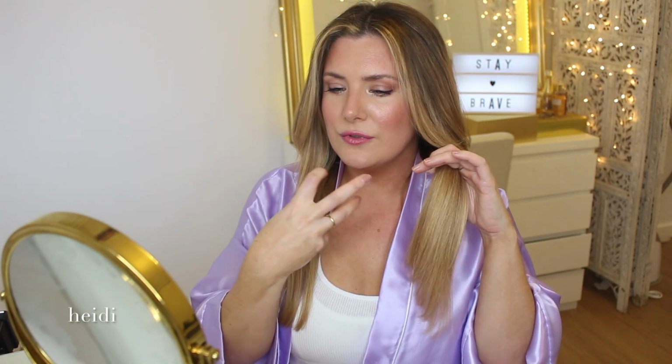Oof, substantially more shine. Very lightweight, not greasy or sticky. It's definitely not weighing my hair down. I cannot feel any product. It feels like naturally straight, smooth, sleek hair to me. Also, if you don't like strong fragrances in your hair care, this doesn't smell like much. It definitely made the styling process a lot easier.